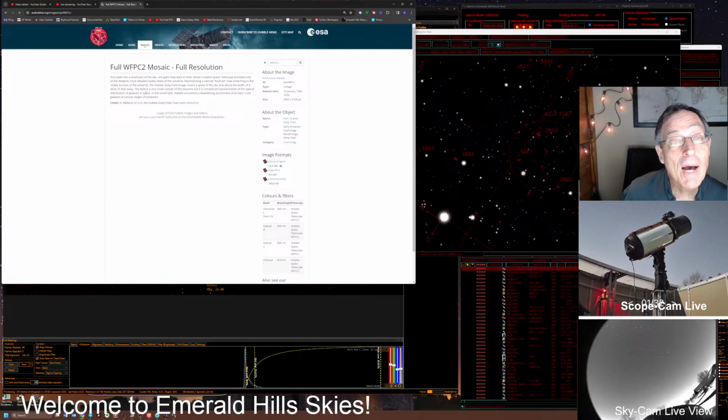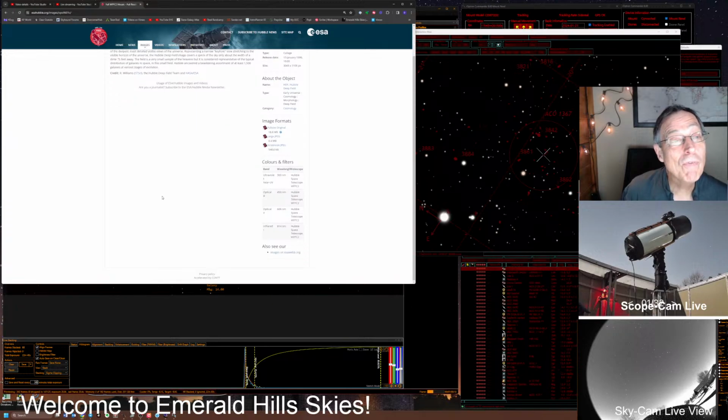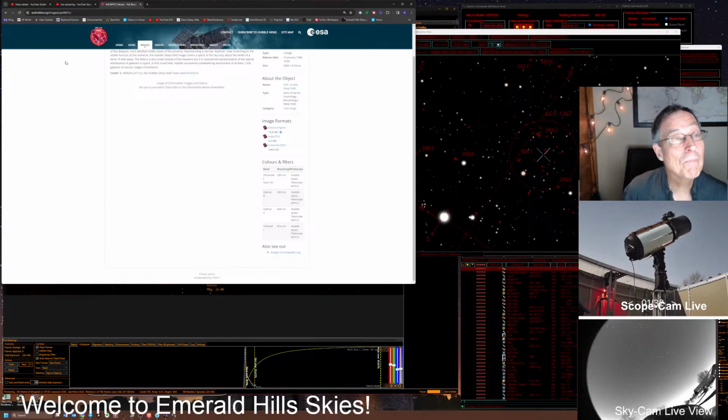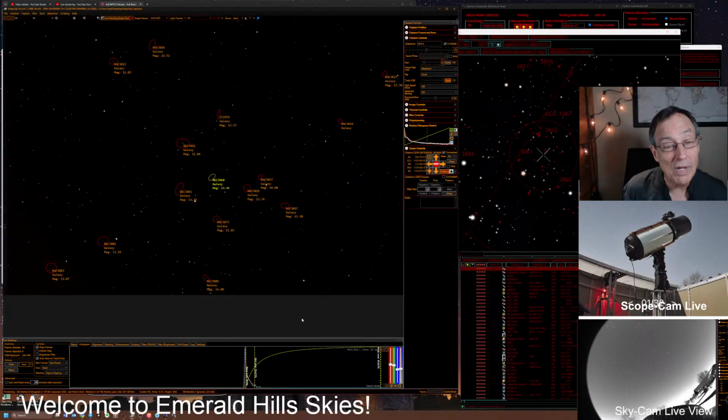It's a speck of the sky as wide as a dime if the dime were held 75 feet away. And they say it's a very small sample, but is considered representative of the typical distribution of galaxies in space. And in this one view, they found 1,500 galaxies at various stages of evolution. It's taken a while to form there because it's so detailed, I take it. So this is not the Hubble Deep Field, but it does kind of represent it.